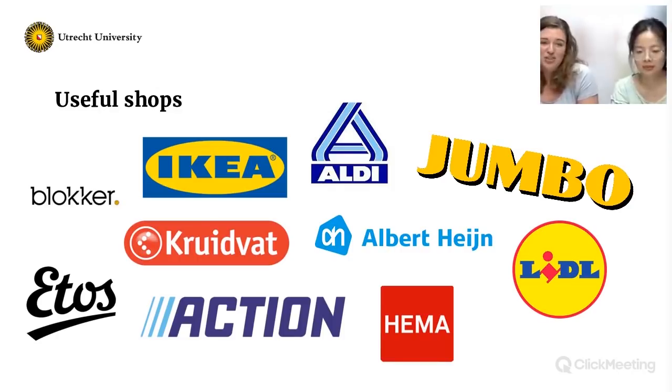But we also have the cheaper supermarkets such as the Lidl and the Aldi. The only thing is there are just fewer supermarkets in the city, so you might have to travel for a while or get on your bicycle to go there. But it will save you a lot of money because the Albert Heijn is not very cheap. We have an IKEA, which is very useful if you want to furnish your room.